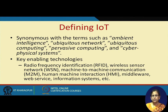RFID, where along with, let us say, an active RFID has a port of its own, or in fact you can have a better device where along with the RFID, instead of only the passive tag, you should be able to get the data from the passive tag through the reader. Reader has a port again, IP, it has an IP address.